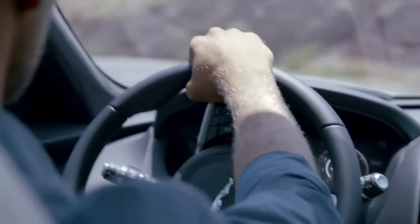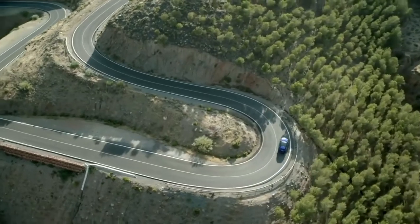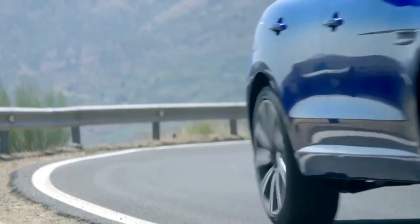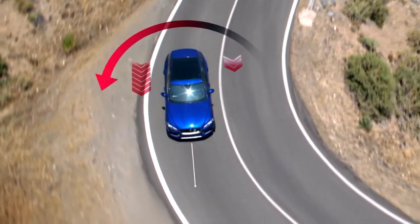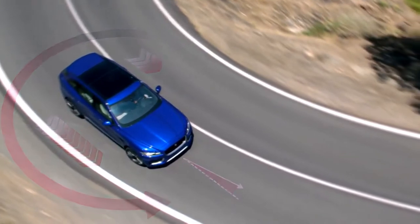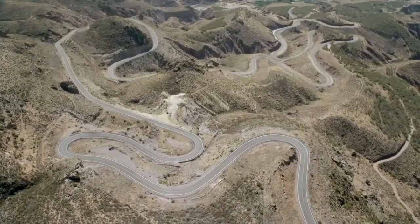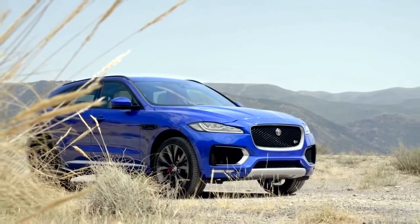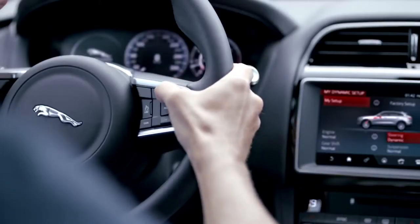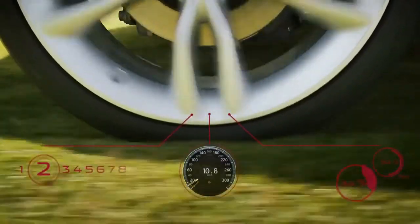The F-Pace offers a suite of innovative technologies that enhance performance, help save fuel, and reduce emissions. Torque vectoring improves handling on demanding corners, simultaneously applying controlled braking to the inside wheels and redistributing power to reduce understeer. Unique to the segment, Jaguar's all-surface progress control technology enables you to select a constant low speed, also achieving optimum control on low traction surfaces.